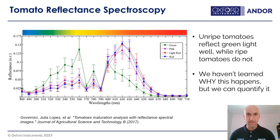So, tomato reflectance spectroscopy. Not telling us necessarily anything we didn't know quite yet, but now we can quantify it and set a limit: beyond this, don't sell it. Here is where we pick it. Are we going to make everybody measure the spectra before they pick the tomato? Probably not, but we could do some standards, and it helps us study and talk about it.